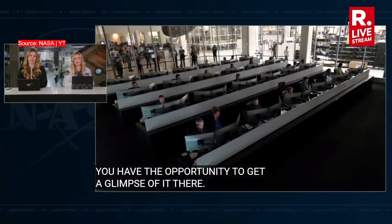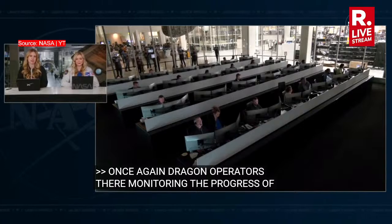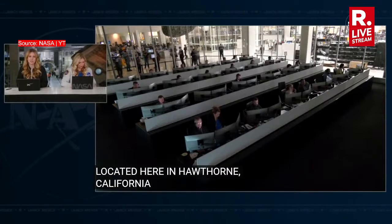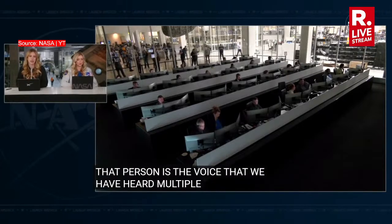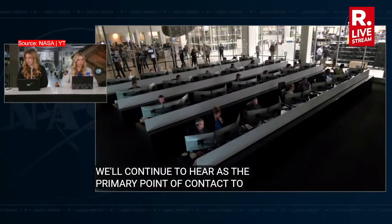Once again, Dragon operators are monitoring the progress of Dragon through this re-entry phase. That is SpaceX Mission Control, located here in Hawthorne, California. That is also where the crew operations and resource engineer is seated. That person is the voice that we have heard multiple times and will continue to hear as the primary point of contact to the crew on board Dragon Freedom.